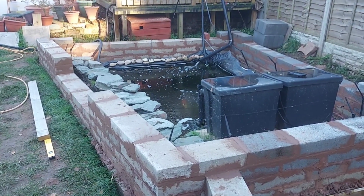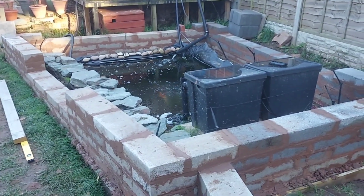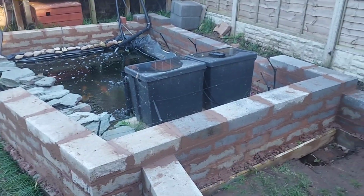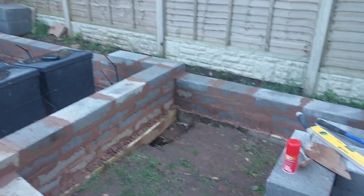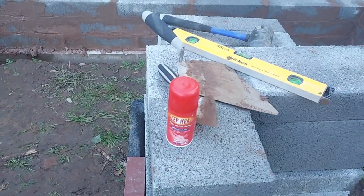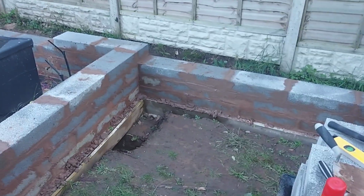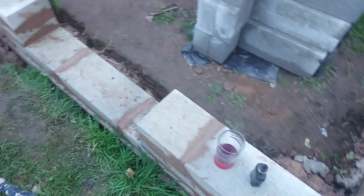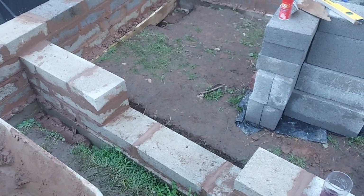Right, that's me done for the day. Got a fair bit done. Probably been out here about 4.5 hours. Definitely needed to use that today. Back is in bits, man. Right, so as I said, I've got the filter house done. 3 courses there. The rest is going to be timber.